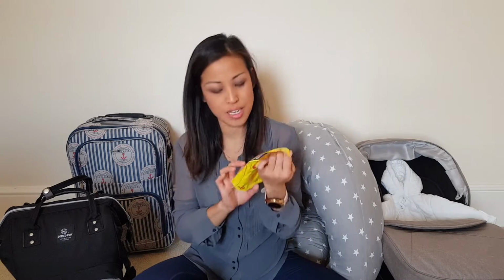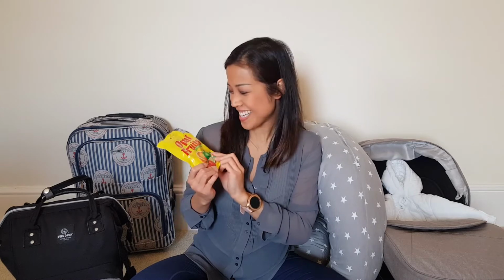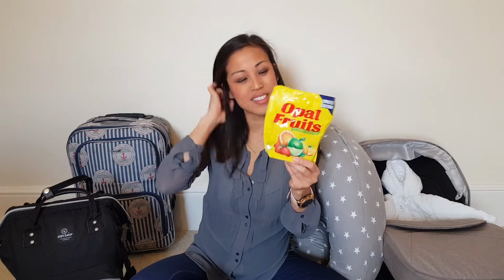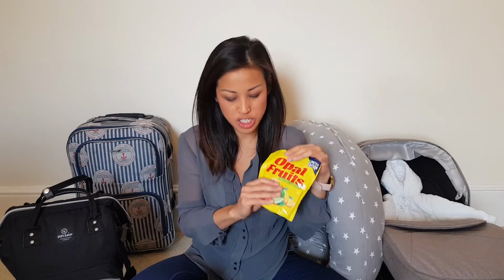So I've got some Oppo fruits, also known as Starbursts, depending on your generation, I guess. Oppo fruits / Starbursts. I really like these. I just thought it will give me energy. It will keep me happy. Even if it doesn't give me energy, it will keep me happy, I'm sure. And because I've got such a sweet tooth, I've also got a pack of Haribo. And then got some malted biscuits.